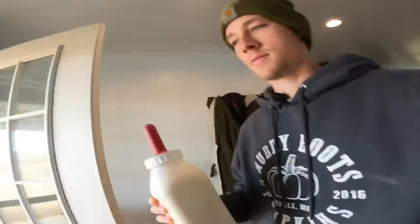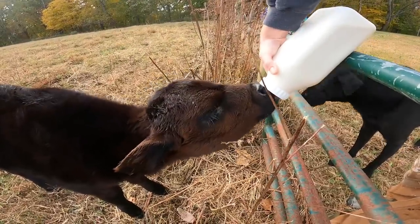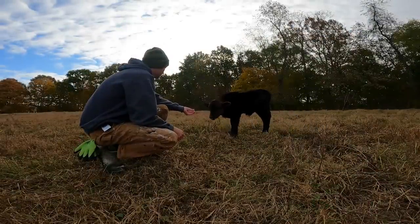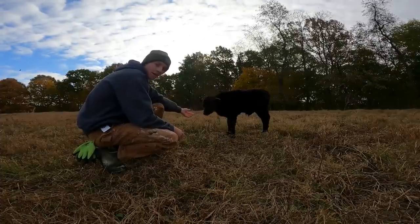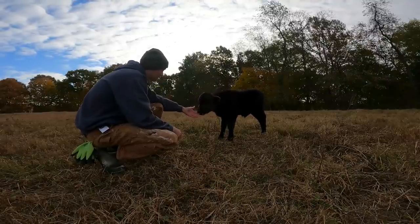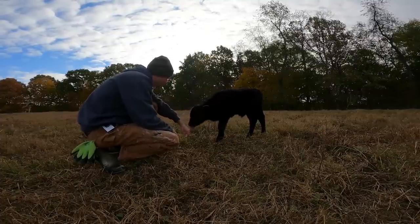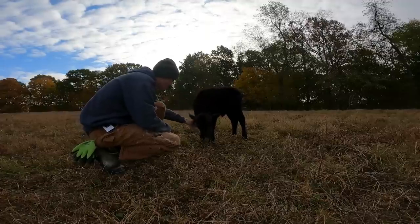Let's go feed Buddy first. Hey, Buddy. Trying to get him to like me. He just thinks my hands are a bottle. Oh, there you go. There you go. He's not sure. Does he like the pets or not?